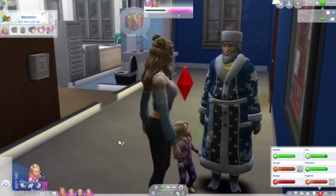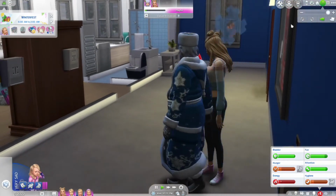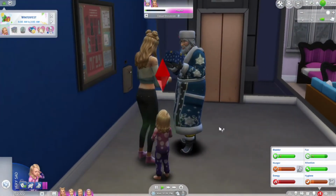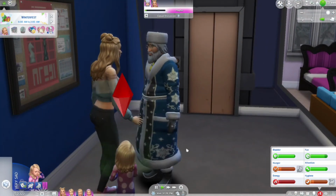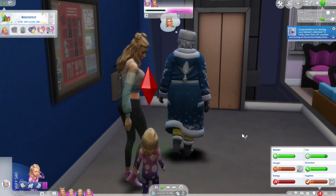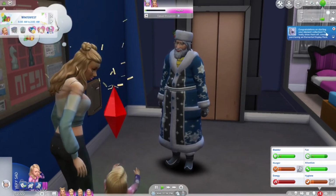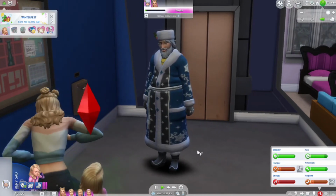Hey, you got level 3 movement. We're like almost there, I think, with the... well, maybe not, but we're getting there. Okay, he gave me a present. Can you please give this child a present? She's had a really rough year, sir. I just think that's incredibly... You better not walk away. Give her a present. Give her a present right now.